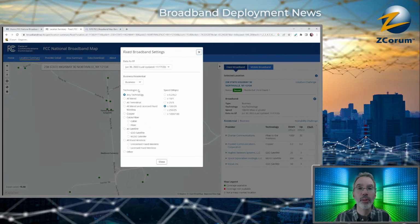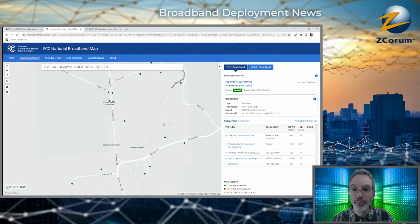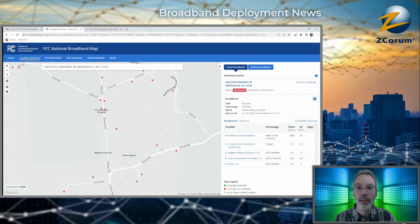What I mean is I've selected in the area of town where it was fiber, I could select fiber and I could select business, and they had fiber and it was not a business and it showed up as unserved. But yet if I have any technology and I select business, it shows up as served. So I can't explain that. I didn't realize that was going to happen. So anyway, I think this filter will help a lot. It really helped clarify things for me. And really what it should be set for would be, I would say, all wired and maybe 100 by 20 to give you the best picture.